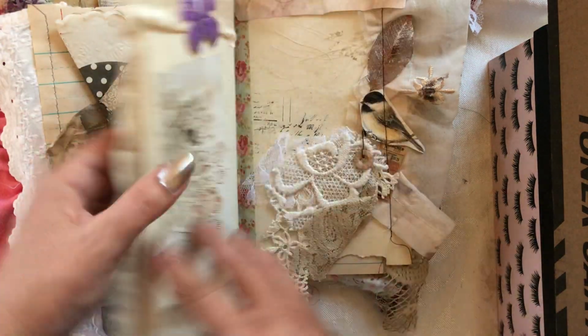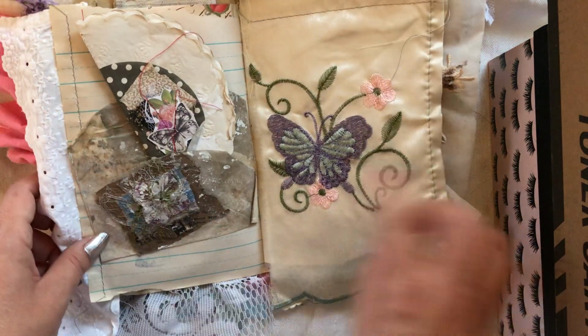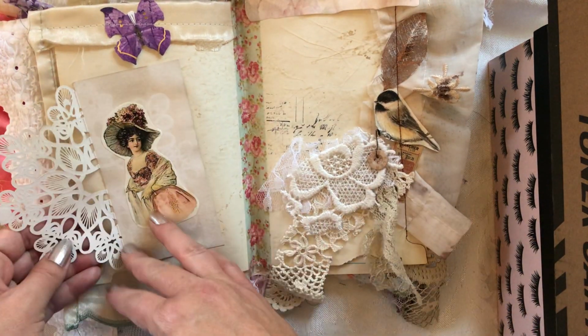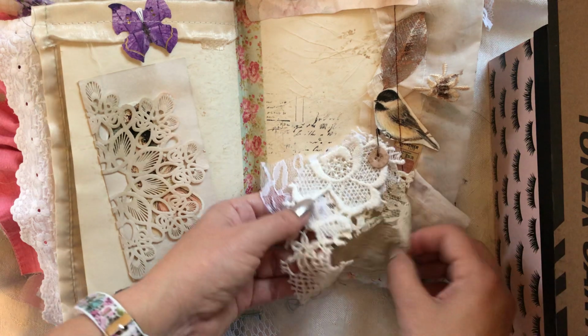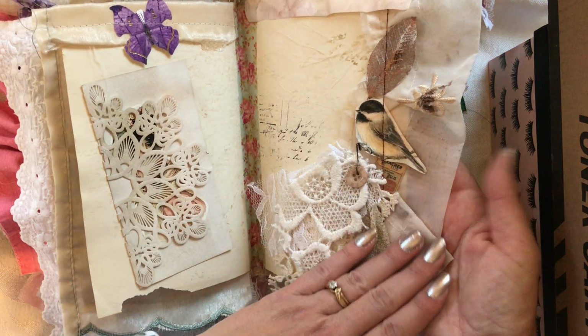Lift up. I stained this. It was a new coffee filter pocket, but it's been heavily coffee stained. This opens up to the side. This is just a lace snippet, different laces in here with a ball pin. And then this is so cute with this little birdie, and this is part of a curtain.